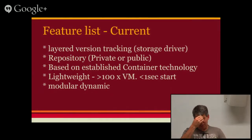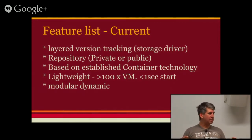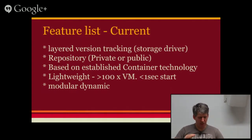The feature set of the current release is that it basically works on layered storage devices, layered file system levels. So you start off with your base layer, and on top of that you put any changes you do to the file system, so it's like a version control system. Any changes you do are recorded into the next layer, and when you commit that, any further changes are recorded into the layer after that, etc. So it's like a stacked arrangement. They have a repository, so you can push your Docker images into the cloud and pull them down again. You can also run your own registry if you want to.